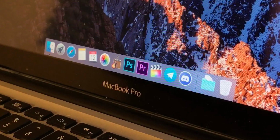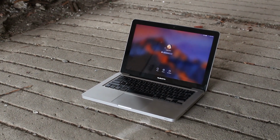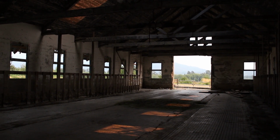Heavy tasks like 4K video editing can be done without issue on this MacBook, which is something you would have to spend a lot more money to accomplish on Windows. The battery life is solid as well, not when you're video editing of course, but if you're just web browsing, you can get about 6 to 7 hours out of it. There are some drawbacks to using older tech.